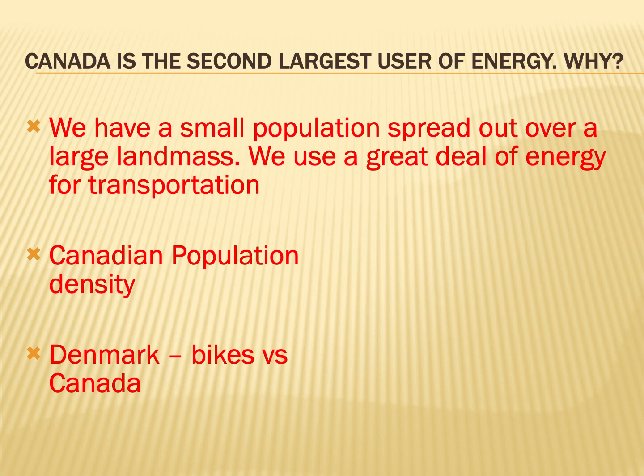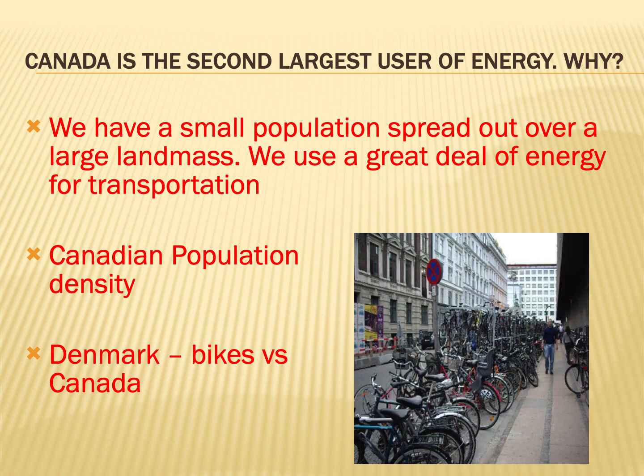So unlike other places like Denmark, for example, where they're able to use bikes as transportation for a lot of the places that they're going, that's not really an option for us.